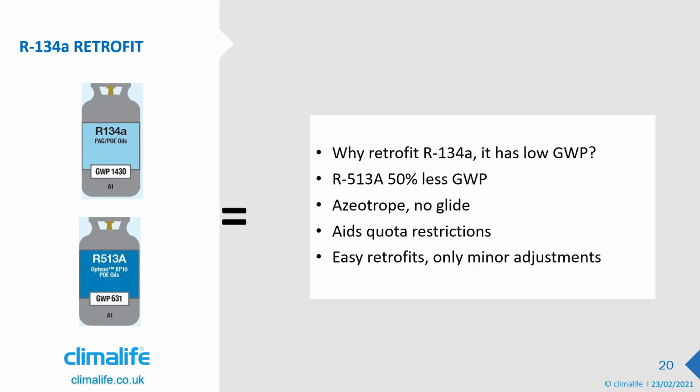R134A also has a GWP well under 2,500, but there is an easy replacement with a much lower GWP value, which will ease the pressure on the quota system. R513A has less than 50% of the 1,430 GWP of R134A. This means in real terms that twice as much refrigerant becomes available under the quota system.